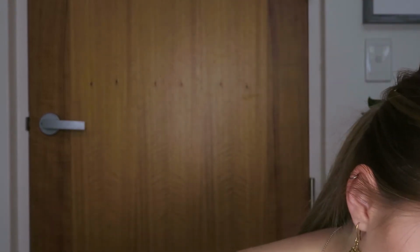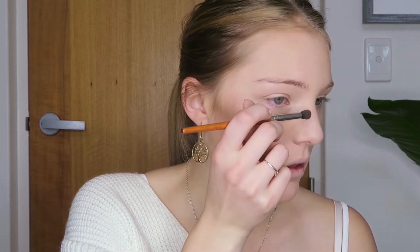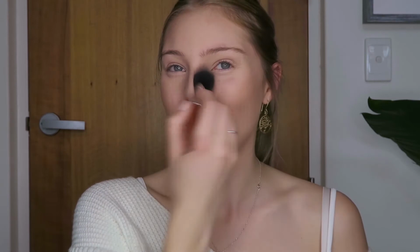Should I try to contour my nose? Would that be fun? Yeah, let's do it. I will get this brush here and take a tiny bit. Just for the record, I love the way my nose looks from the front on. It is the side that's the problem. So this is definitely just for a joke. Ooh, she looks like a trunk. That looks so bad. Why did I think that was a good idea?